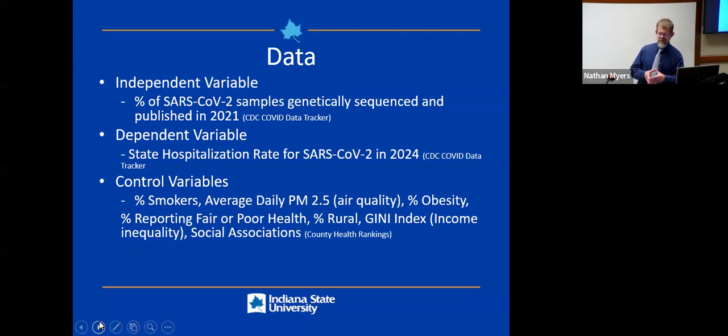Because I'm doing regression analysis, I'm including some control variables that come from the county health rankings data set. These include the percentage of smokers in the state, a variable measuring air quality, the percentage of people in the state who are obese, the percentage of people in the state reporting fair or poor health, the percentage of the state that is designated as rural, a measure of income inequality for the state, as well as a variable for the level of social associations in the state.